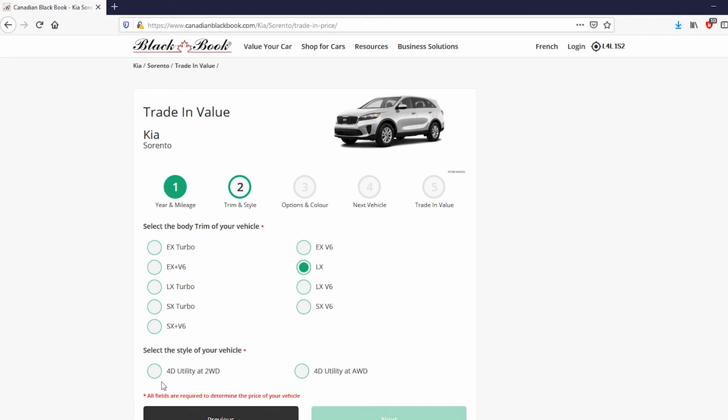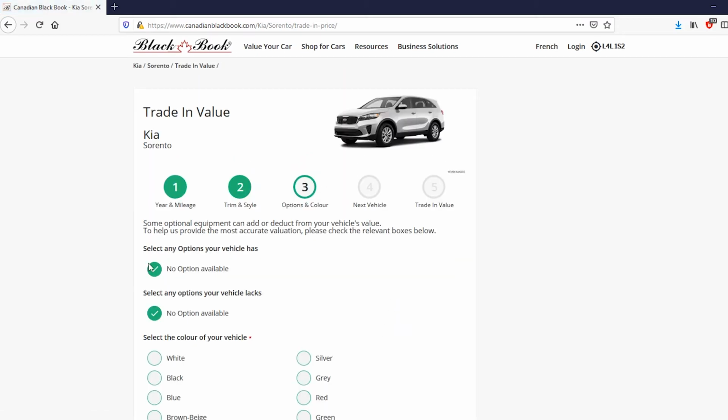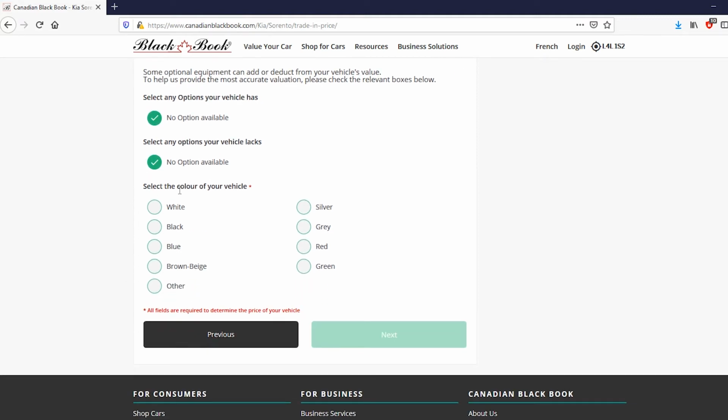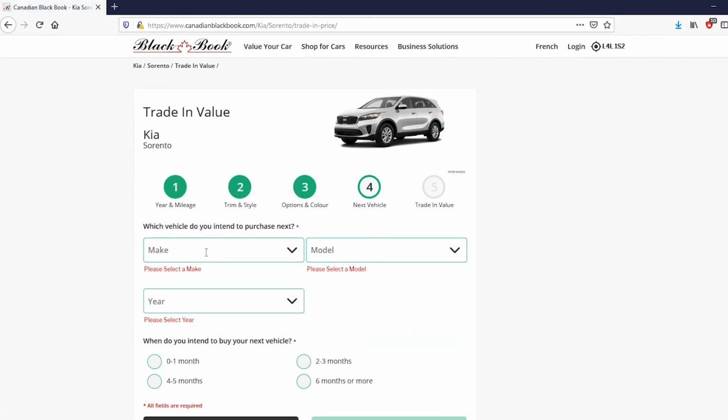So very similar to what we did on the Kelley Blue Book. We're just going to go through, select our vehicle, select the trim level, clicking through next here, going through if there are any additional options on your vehicle, we're just going to click through there. Make sure that you select, if your color's not there, just click other, it's not a big deal there. That's good, and click next here. And it's just going to take a second to load up. And same idea, what's your next vehicle?